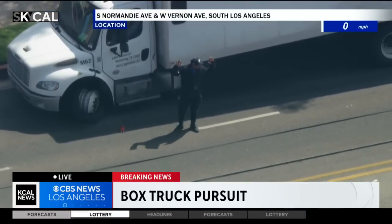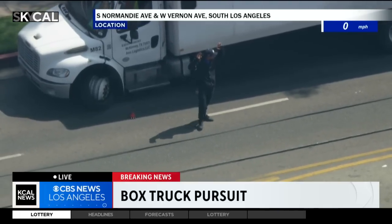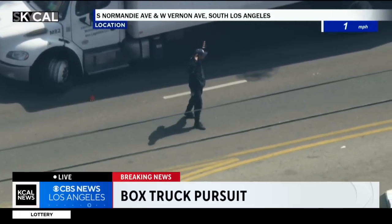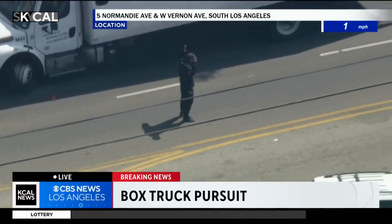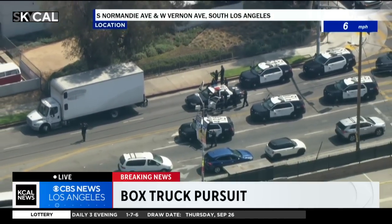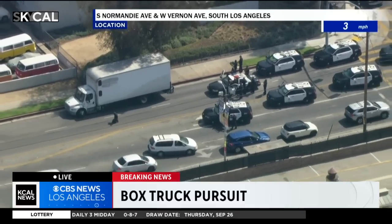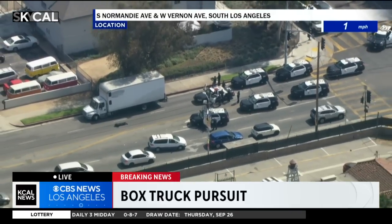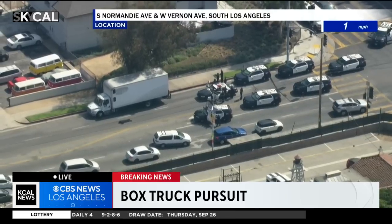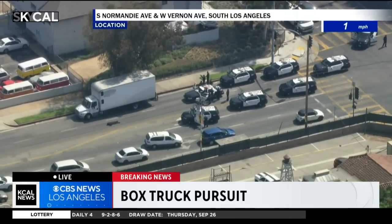And there's some defiance here from this driver. He threw something down. I couldn't tell what that was. It may have been a glove. And you can see that he is saying something to LAPD officers, but this is a very defiant stance from this driver. This is very dangerous here, but it looks like he is reluctantly complying. This is what LAPD officers want to see, getting down on the ground, hands out. If he remains in this position, they are going to approach him and take him into custody.